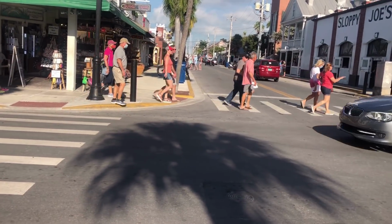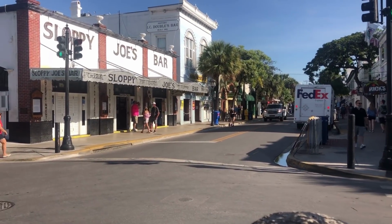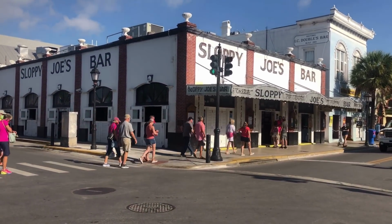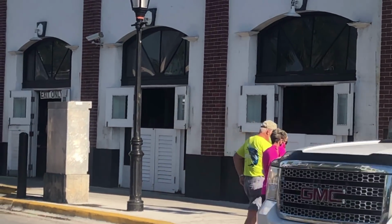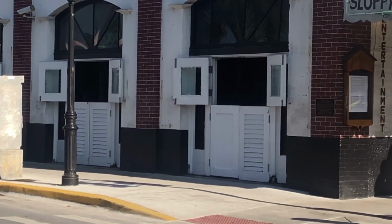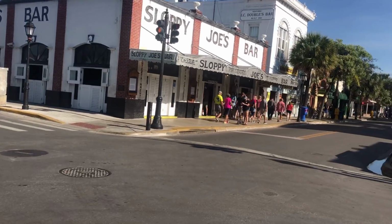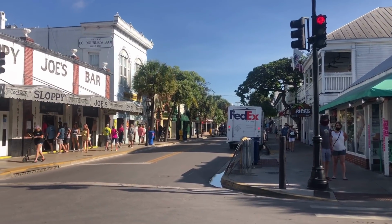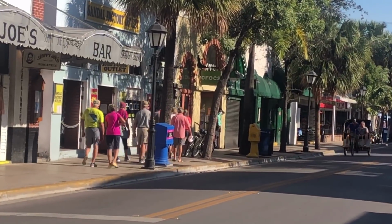Island cigar shop over there. Lots of cigar shops. Sloppy Joe's bar. I like the doors on that bar. Kind of like a horse ground. Croc shop over there. All Crocs down the road here.